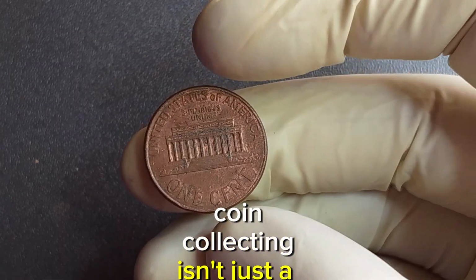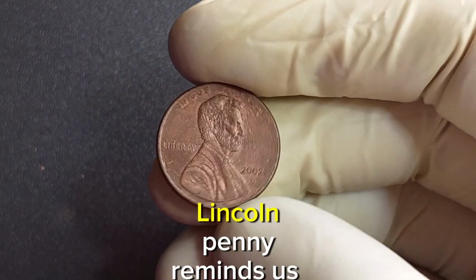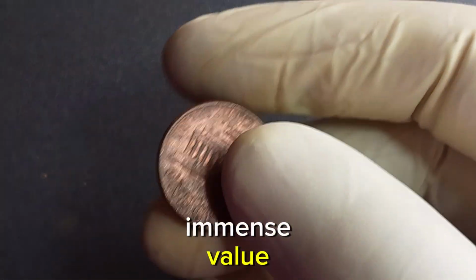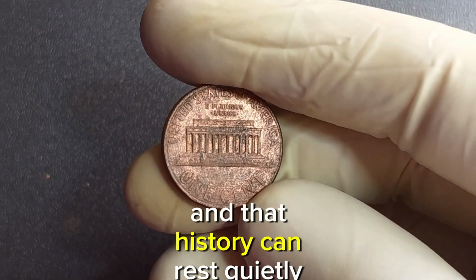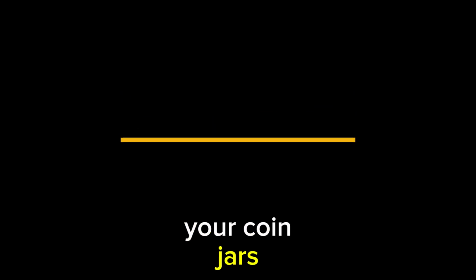Coin collecting isn't just a hobby, it's a treasure hunt. The 2002 Lincoln penny reminds us that even the smallest, dirtiest coin can carry immense value. It's proof that fortune favors the observant, and that history can rest quietly in the palm of your hand. So, go through your coin jars, your old piggy banks, and your spare change.